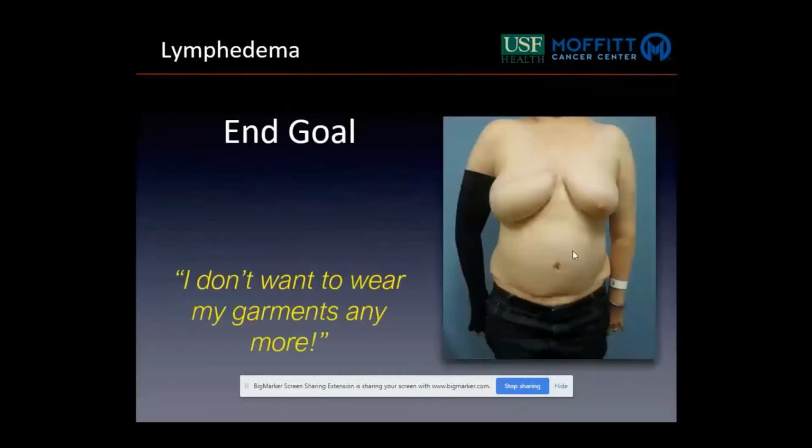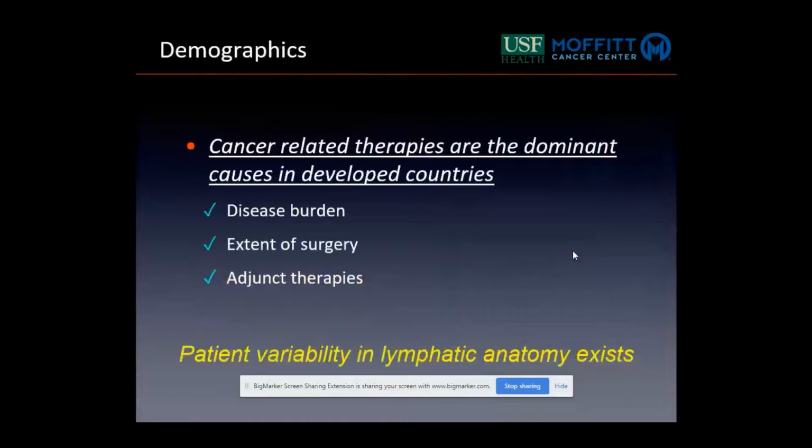And I think that's just really a profound statement in what we have to do to try to help these patients and how it really hasn't gotten the attention it's deserved historically. Patients all show up to clinic. End goal for these patients is they don't want to wear these garments anymore, especially here in Florida. They're miserably hot all the time. They just struggle with compliance here. And so we really need to work towards doing something better.